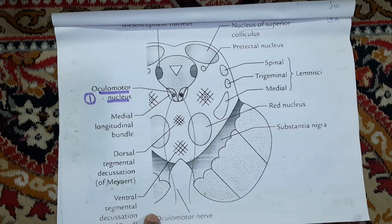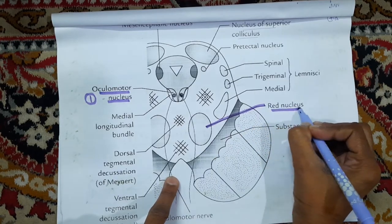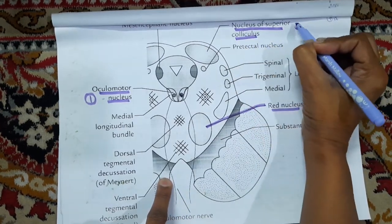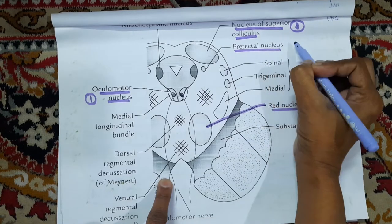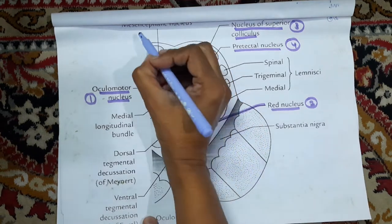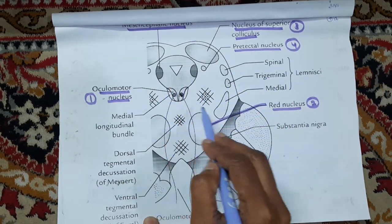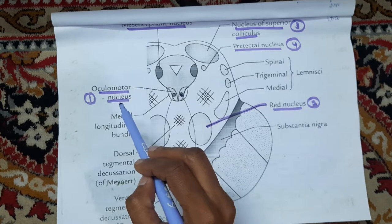Okay, number two, what we will see at this level, most important structure is the red nucleus, which is present at this level only. We will see the nucleus of the superior colliculus at this level. All these are part of the gray matter. We will see the pretectal nucleus at this level, and mesencephalic nucleus as such in the inferior colliculus level also. So at the superior colliculus level, most important features which we will see in the gray matter: oculomotor nerve nucleus, means third nerve nuclear complex.